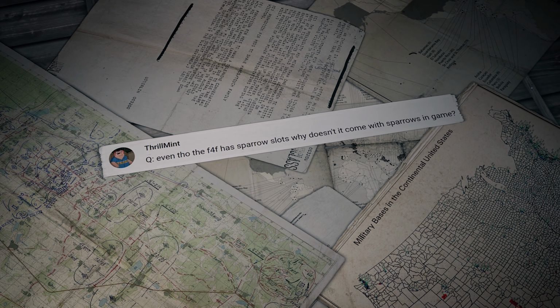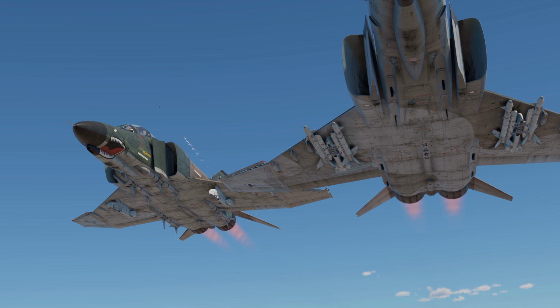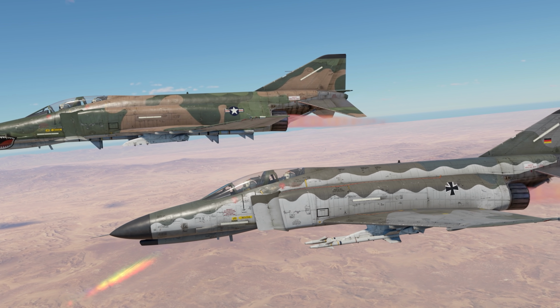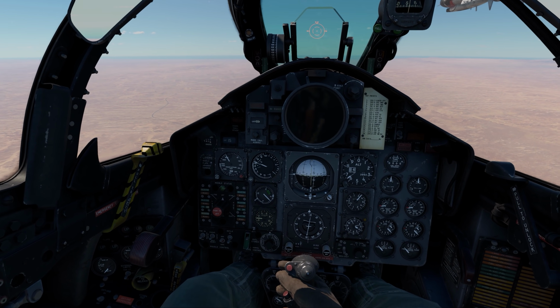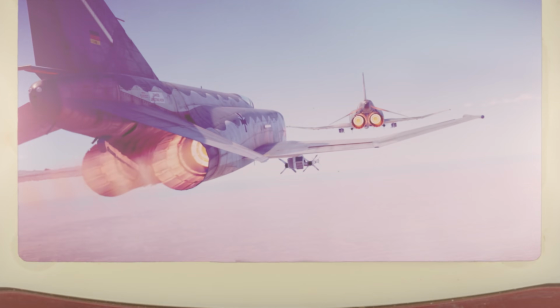Another question comes from Thrillmint. Even though the F4F has Sparrow slots, why doesn't it come with Sparrows in-game? Hi, Thrillmint. The German Phantoms do have slots for the Sparrow missiles, but they've never been used in real life. Even the equipment required to control these missiles was completely removed from the aircraft.